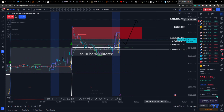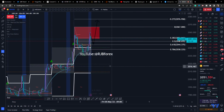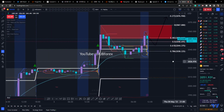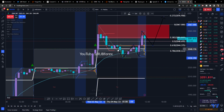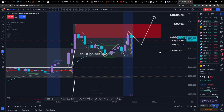So gold is trying to break higher on the hourly chart. Here's one that I drew earlier, literally, but we had this W formation. The W's tend to see the price pull back in to the neckline, which we've seen already. So that's happened. It's been 61.8.